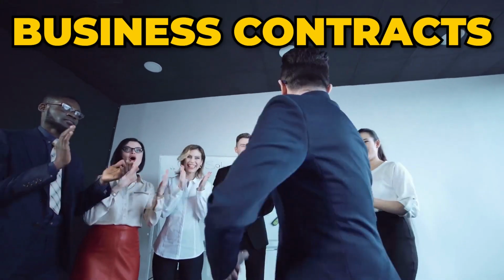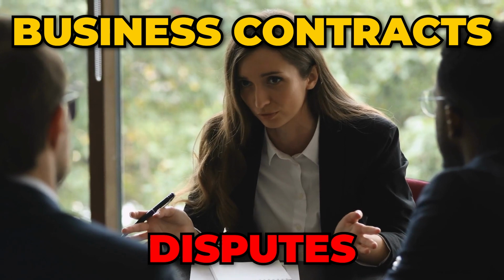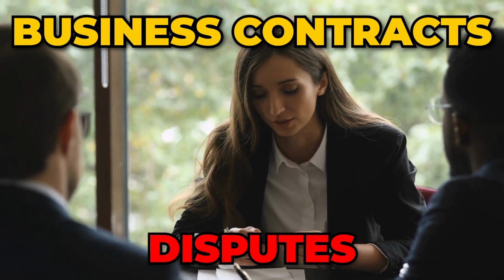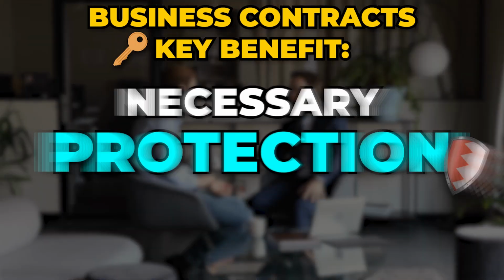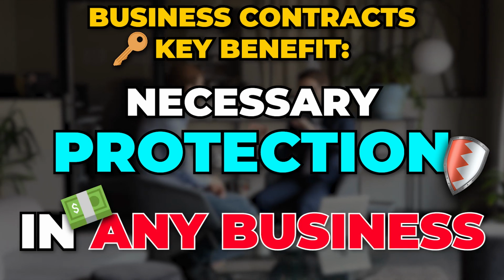The third thing you will want to do after forming your LLC in order to make sure your business is actually protected is get what are known as business contracts. Having a written agreement between parties means that everybody knows exactly what they are supposed to do, and it makes it easier to handle any disputes in the unfortunate event that they do arise. Business contracts provide the necessary protection that you are going to need in any operation.